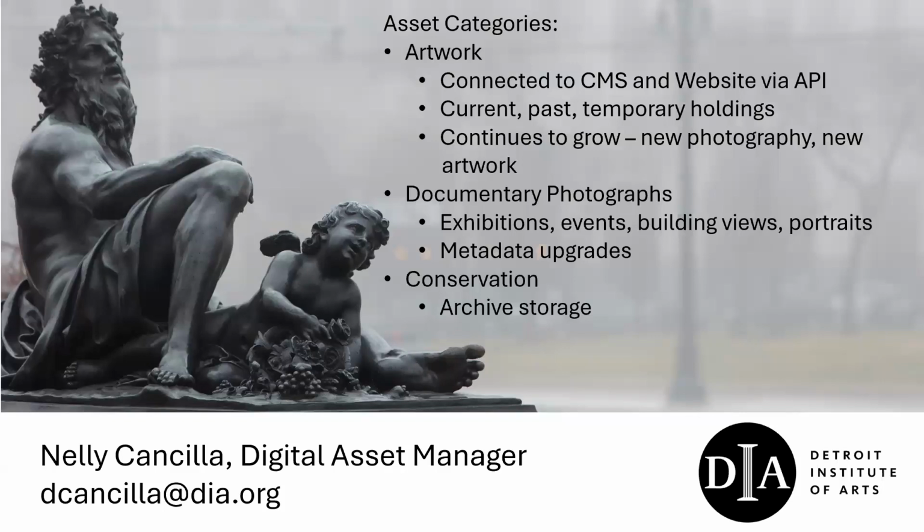We hold assets in the category of documentary photographs as well. So this includes exhibition images, event photography, building views, and portraits. All of that is under the category of documentary photographs. And this is where marketing connects with assets, where they can get assets from there, as well as different historical values that the exhibition images hold.